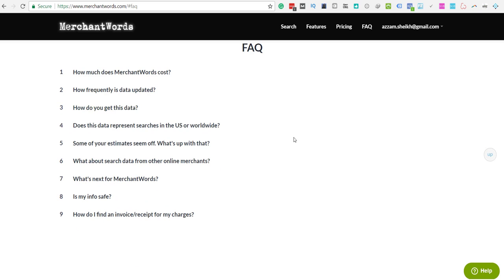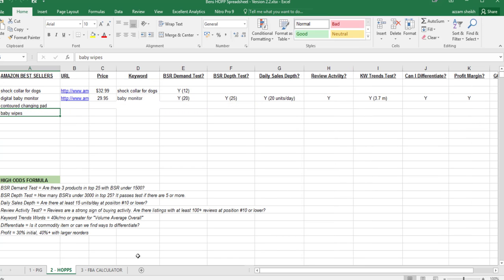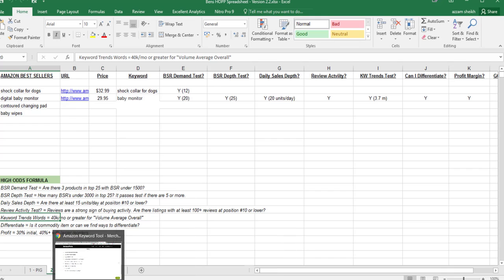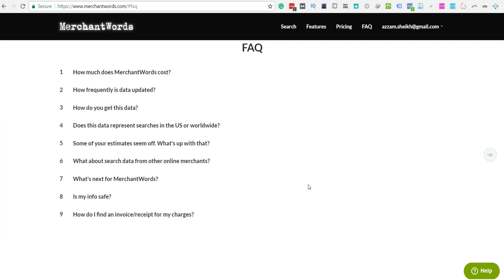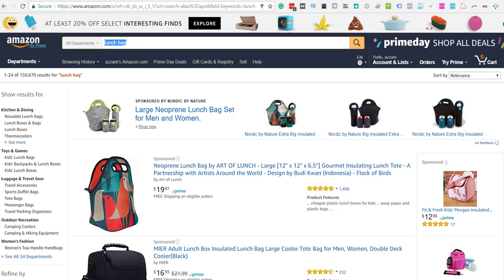So although it's not absolutely accurate, it is the kind of baseline database that we do use. And here in the HOPS model, you will see that we have mentioned keyword trends at 40k monthly or greater for the volume average overall. For Merchant Words, because Keyword Trends is something different, we'd like you to look at an estimate of about 80,000 minimum searches for that particular keyword. So that's fundamentally how search works.